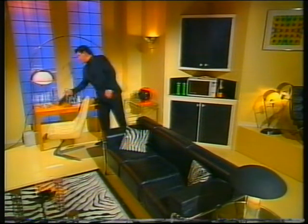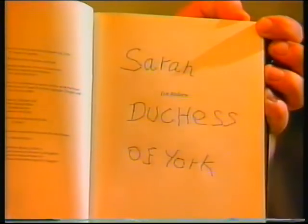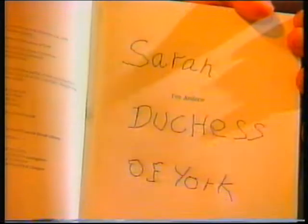What else? I've got this book. I went down Harrods, got this book. My Story, Sarah, Duchess of York. Remember her? She used to be in the papers a lot. And bless her heart, look, she signed it for me. Signed out of Harrods. Sarah, Duchess of York. Bless her little heart for doing that for me.